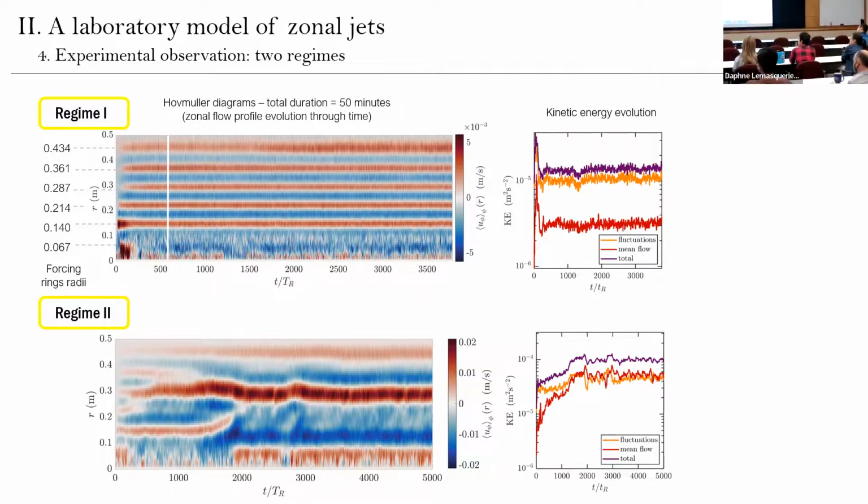We assume that because we're really rotationally constrained, everything is going to be basically homogeneous along the rotation axis. So even if you were to do the forcing at different levels, we assume that you would see the same thing. We didn't verify it experimentally, but Benjamin, one of my supervisors, did one direct numerical simulation of the experiment, because it's extremely costly. I don't think I have the slide here, but you can tell that the flow is really kind of homogeneous vertically. So it doesn't change a lot.